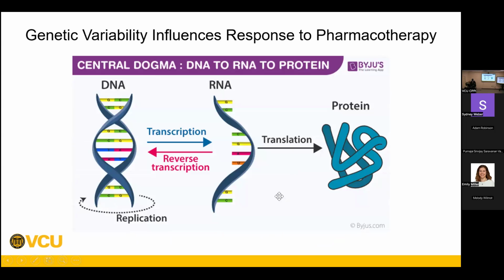So the central dogma of molecular biology is that genes are ultimately transcribed to RNA, and that RNA is translated into proteins. So genetic variability in the DNA can ultimately impact proteins or the targets of drugs, the elimination routes of drugs, or transporters that influence the concentrations of drugs that make it into different parts of the body.